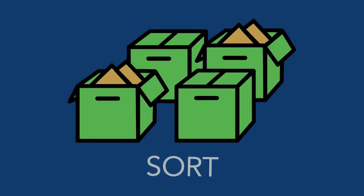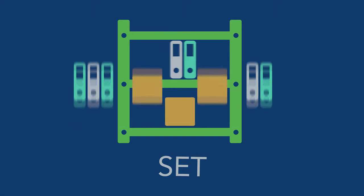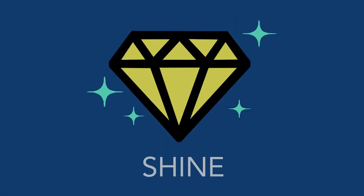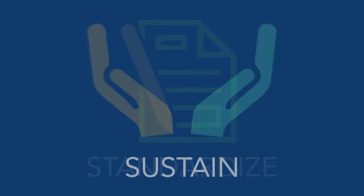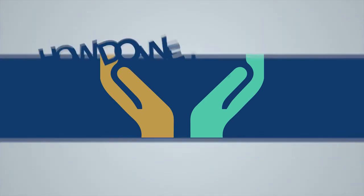When we sort our material, we know what we have and what we don't have. When we set items in our space, we are more productive because it takes less time to find tools or parts or documentation. When it shines, we have a source of pride in our work and the people that we work with. When we standardize, our entire team knows what to do and how to do it. And finally, when we sustain our 5S approach, we feel good that we have done something that will live on and not be a flavor of the month.